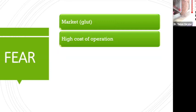The high cost of operation. Recently, the price of raw materials is becoming too high. And this is to the detriment of the farmers, because what they are getting is not enough as before. So certainly it will affect the operations of the farm, and if care is not taken, it may ultimately lead to the closure of the farm.